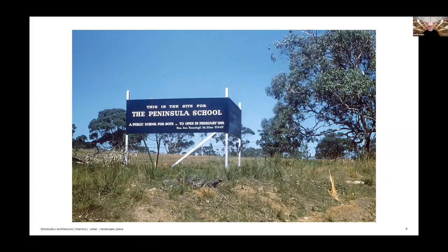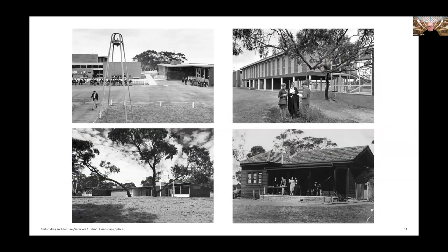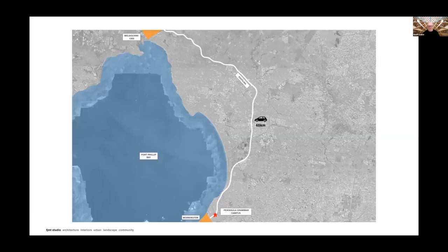In 61, Peninsula Grammar, the school, acquired the site, and their first row of kids, they weren't learning in a tent, but it was pretty close too. It was a very modernist area, and a site that was set in the trees, and you can see historically how it's sat. The site's about 65k from Melbourne, and it does have a very different feel to some of the other grammar schools, the bluestone schools in the city and Geelong.